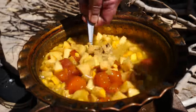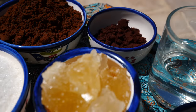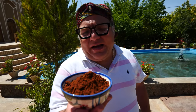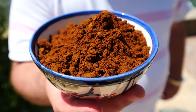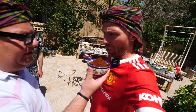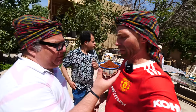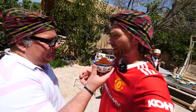So what do we do next? We're making coffee for you. We call it Qahve Yazdi. It's really old, and it's got national registration. Oh, wow, it smells amazing. It's a little bit sweet, different from the coffee you had before. Yeah, it's going to be sweet.